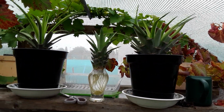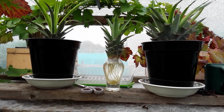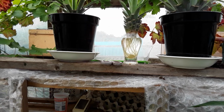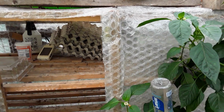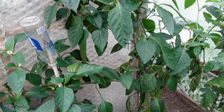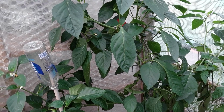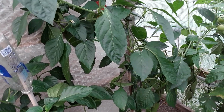Pineapples are doing well. They need to go in the ground. The one in the middle needs to go in a pot. A little bit neglected. The grapes are planted outside the polytunnel. Don't feed, don't water them, so there should be no difference whatsoever.